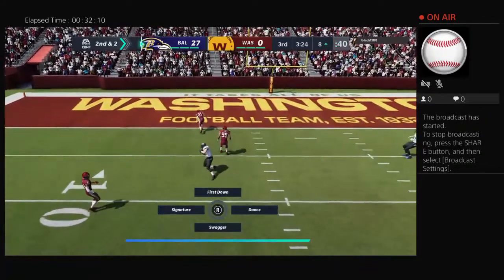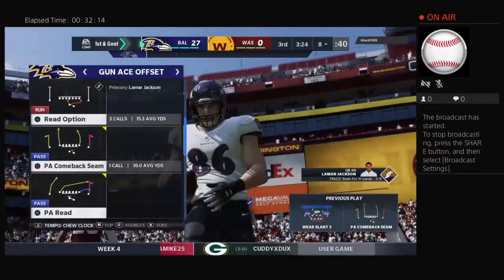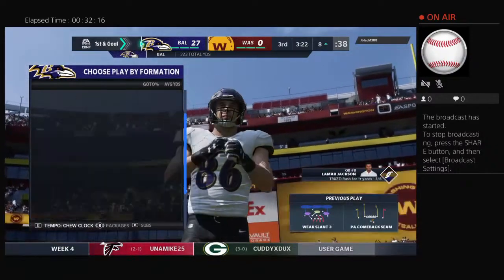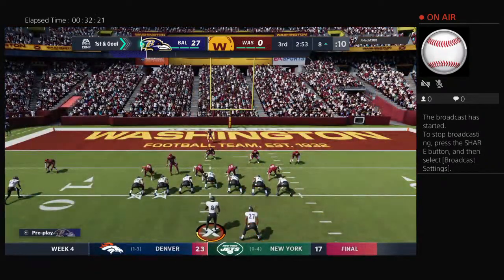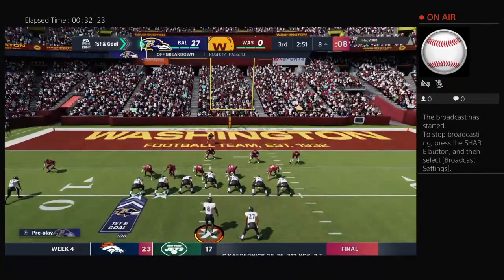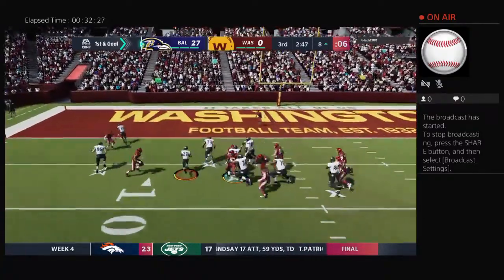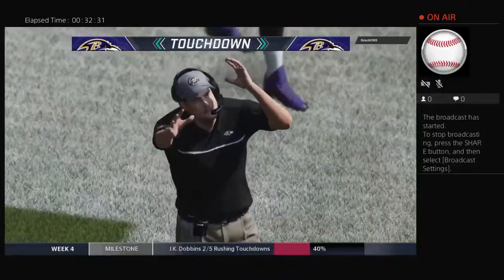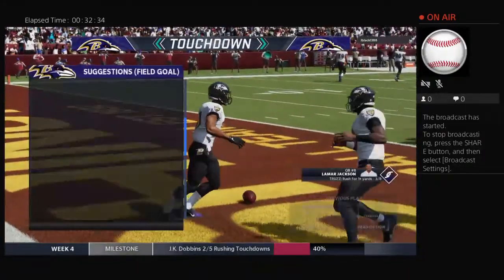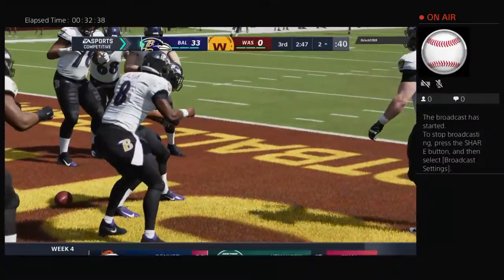That's into the hands of the tight end, Boyle. And he's brought down, but not before he reaches the 8-yard line. 1st and goal. That one goes for 30 yards. Dobbins going to take the handoff on the option. And he is into the end zone for a Baltimore touchdown. Touchdown. J.K. Dobbins. His 2nd touchdown of the afternoon.